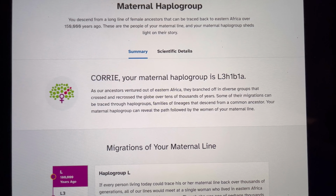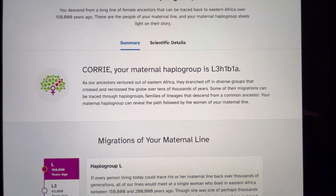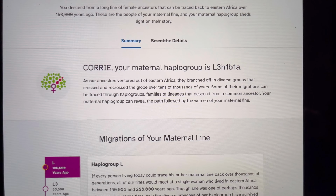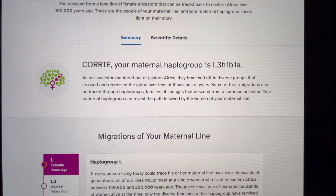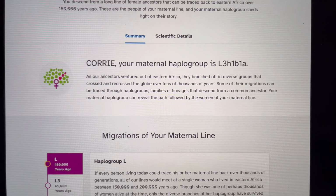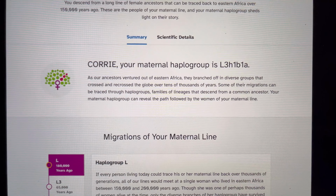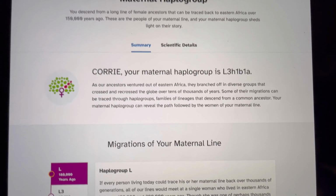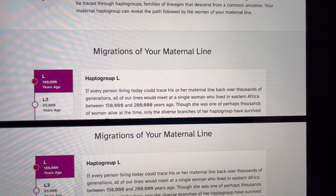Your maternal haplogroup is L3H1B1A. As our ancestors ventured out of Eastern Africa, they branched off into diverse groups that crossed and recrossed the globe over tens of thousands of years. Some of their migrations can be traced through haplogroups, families of lineages that descended from a common ancestor. Your maternal haplogroup can reveal the path taken by the women of your maternal line. Now, it gives you more and more as it reads on: migration of your maternal line.